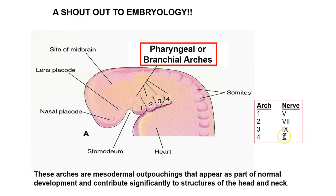So here we have the 4 nerves that are associated with the 4 branchial arches. Please note that arch number 4, which is associated with cranial nerve 10, the nerve you're currently most familiar with, the vagus nerve, actually is derived from arches 4 through 6. However, those 3 arches end up combining into the one single 4th arch.